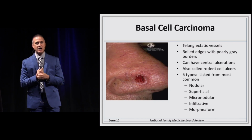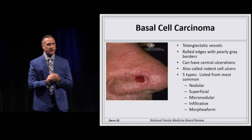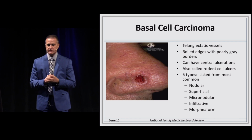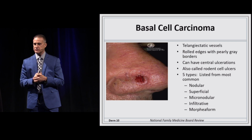Now, this is probably the most common tumor that we see, basal cell, but we don't know how common. Why? Because it does not have to be reported to cancer registries. So there are estimates of several million patients with basal cells.